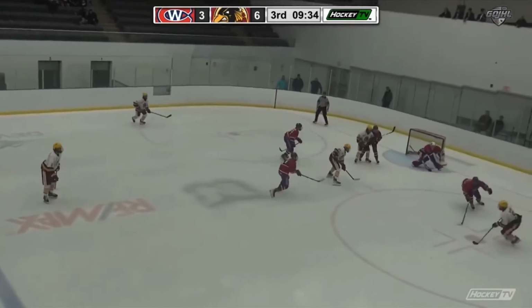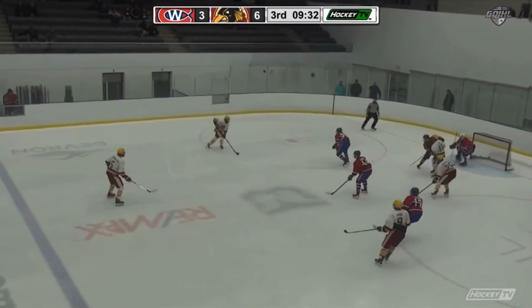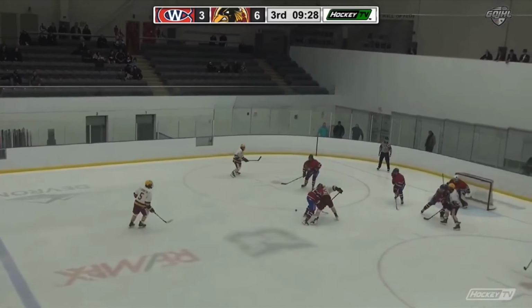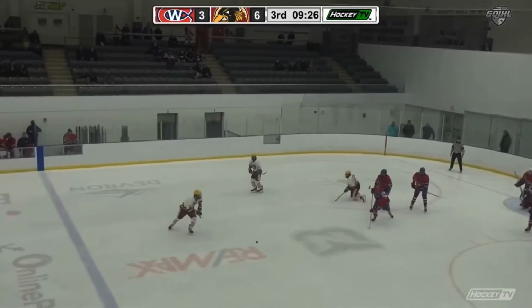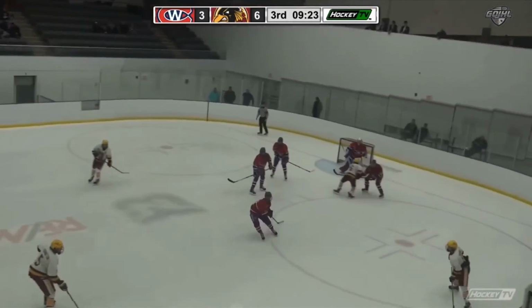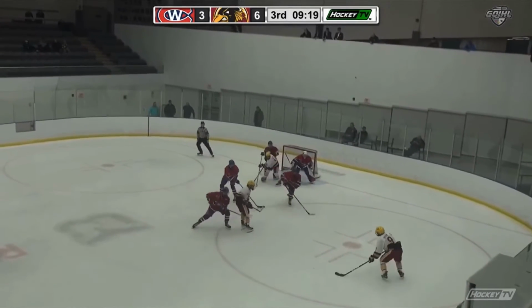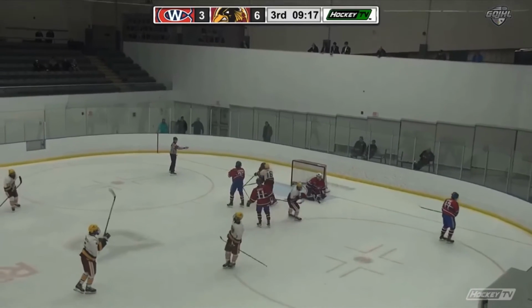Ludington, Vashik, he loves to shoot from that spot. Vashik across the ice for Ludington. Ludington back across, looking for Vashik, and Pergentile couldn't get a shot off in the center of the ice. Vashik and Ludington play catch. Vashik now looking for a lane. He scores!